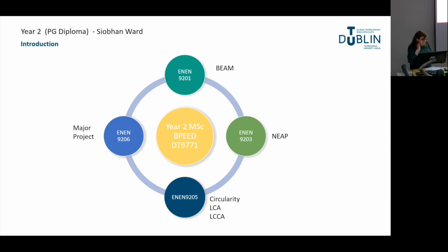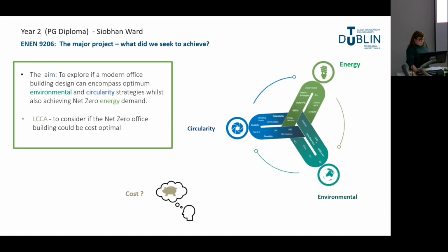And then 9205 was probably the one I found particularly interesting, and it looked at life cycle analysis, life cycle costing analysis, and circularity. The LCCA element was good as well, because it let us consider the economic impacts of alternative design approaches and consider if they were cost optimal. So that was quite good.